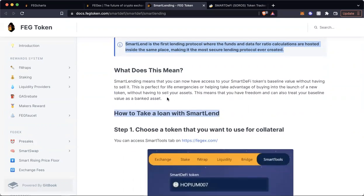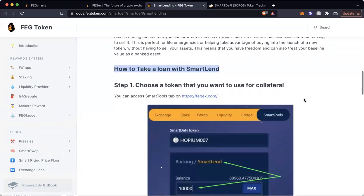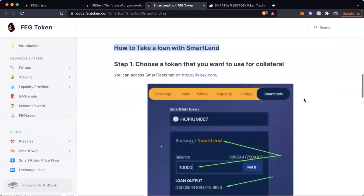Well, what's that mean? Well, pretty much it means that you have access to your smart DeFi token's baseline value without having to sell it. So this is perfect for emergencies or for taking advantage of buying into a new launch or a token without having to sell your assets. This also means that you can compound on your already owned smart DeFi tokens as well. So basically you have the freedom and can treat your baseline value as a banked asset, because the baseline value will always go up with time.